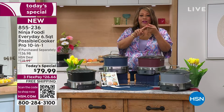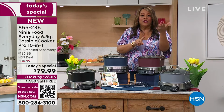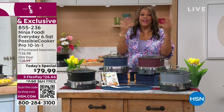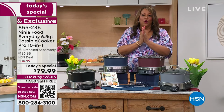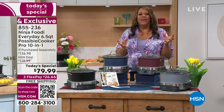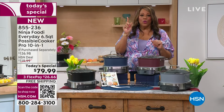This is your braiser and your roaster and your steamer. It warms things up. It cooks quinoa, oatmeal, pasta, 2 types of rices, white and brown. You just can't go wrong with this. In fact, it's everything that you're going to do right in your home. And we don't have a lot of space for 10 appliances. 10 in 1.